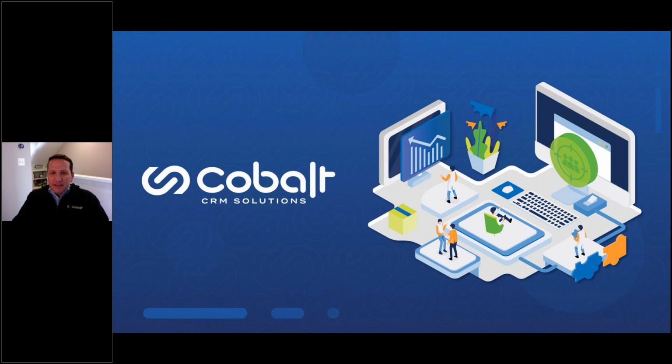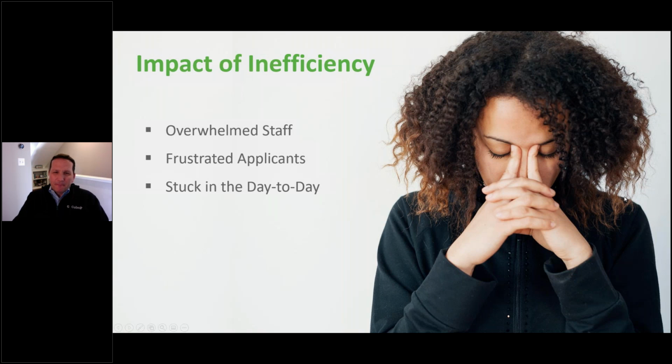So let's go ahead and get started. As we all know, even the most straightforward certification or credentialing process has a lot of moving parts. Whether it's something simple like ensuring that applications are complete when they're submitted, to more complex areas like validating candidates' education or work experience, there's a lot to keep track of, which means that there are also a lot of things that can go wrong or that can take longer than either your staff or applicants might want it to take.